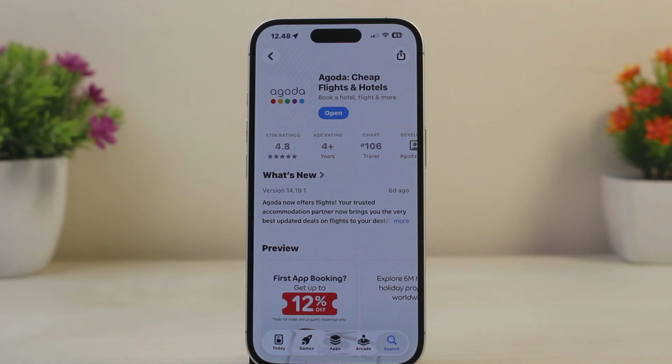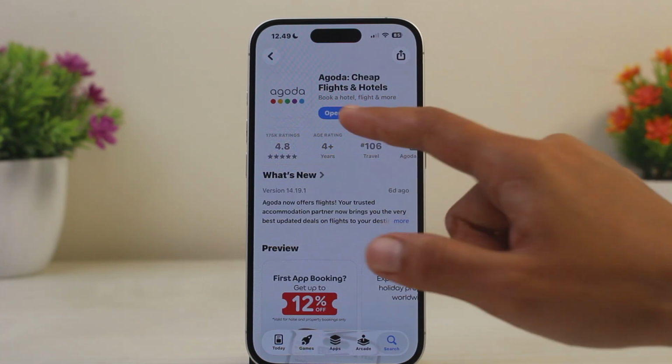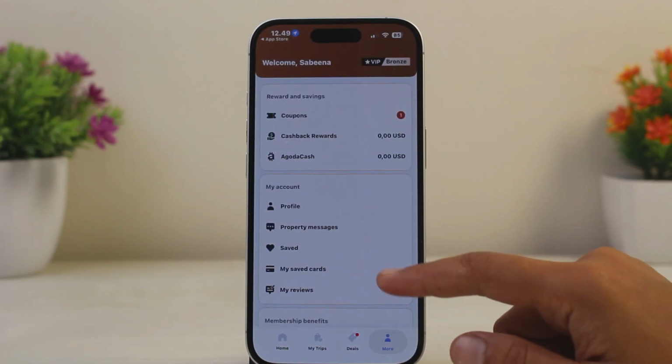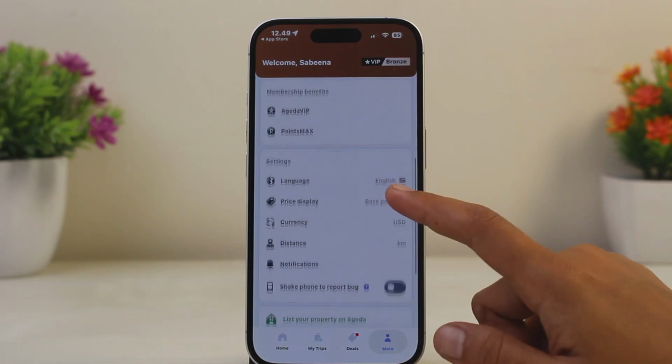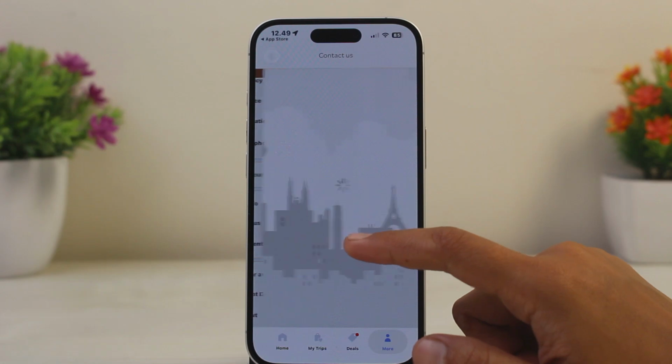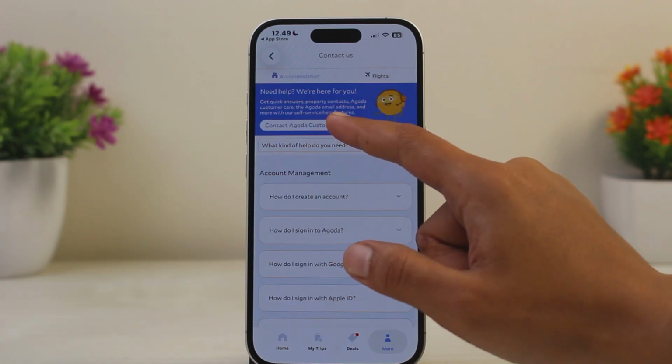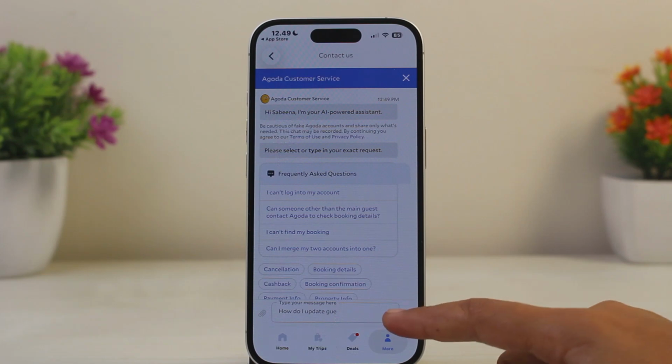Now the next thing you can do is contact the Agoda support if force closing the app doesn't work. You can just simply contact the Agoda support. Just head to your Agoda app, then tap on More at the bottom right corner of your screen, then scroll down to Help Center. Now here you can tap Contact Agoda Customer Service and then ask for the particular question.